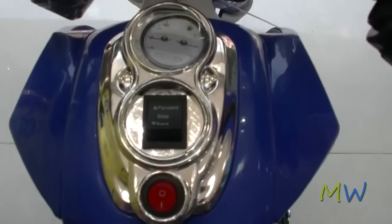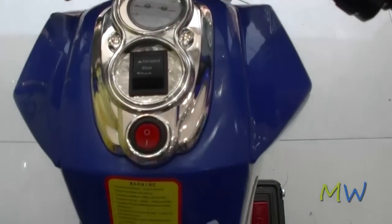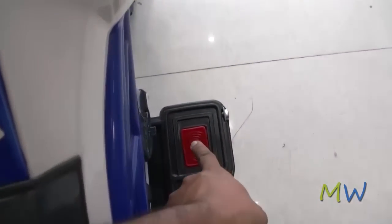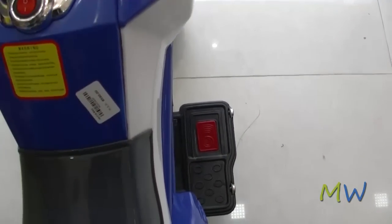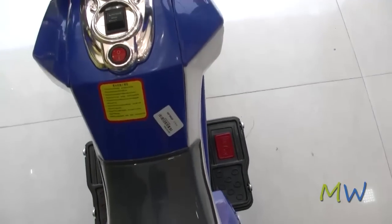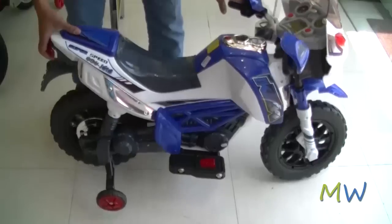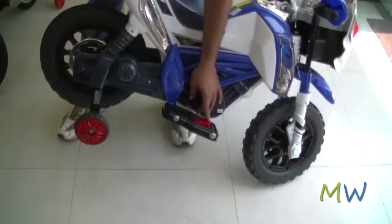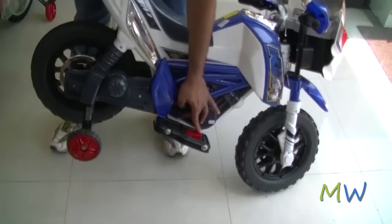So now let's go forward. Okay, and now how do I go forward? For that, we have an accelerator here on your footrest, the red one which you can see. If you press that, your bike would go forward, see, like this. Wow. And if you want to go back, the same way. See, when I press the accelerator, the rear tire is actually moving.